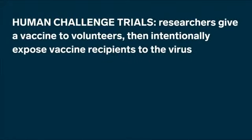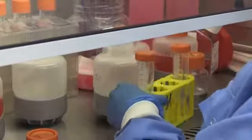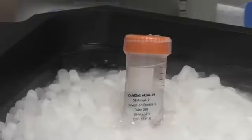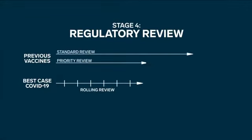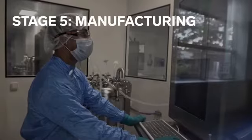Over in the UK, scientists at the University of Oxford are hopeful that emergency approval of their vaccine by UK regulators could mean it's available in September. The best case would be a rolling review of a potential COVID-19 vaccine, taking less than the usual timeline of 6 to 10 months.